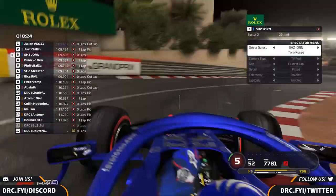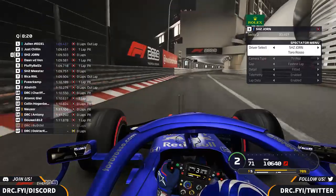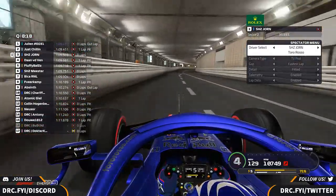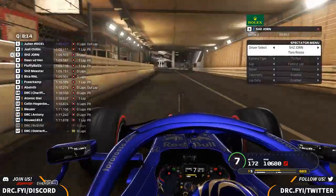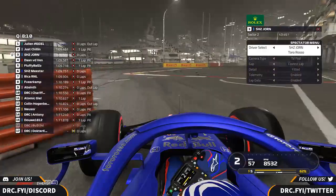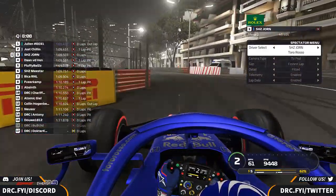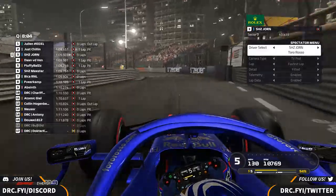Actually, let's have a look at Jorn. Jorn's gone fastest in the first sector. Sorry, Meister, you've been outdone as it stands. It is close, but Jorn is looking pretty so far, coming towards the Nouvelle Chicane. Long second sector. Second sector ends in the middle of the swimming pool complex and starts just before turn 5. So 3 corners to go for the end of this sector.